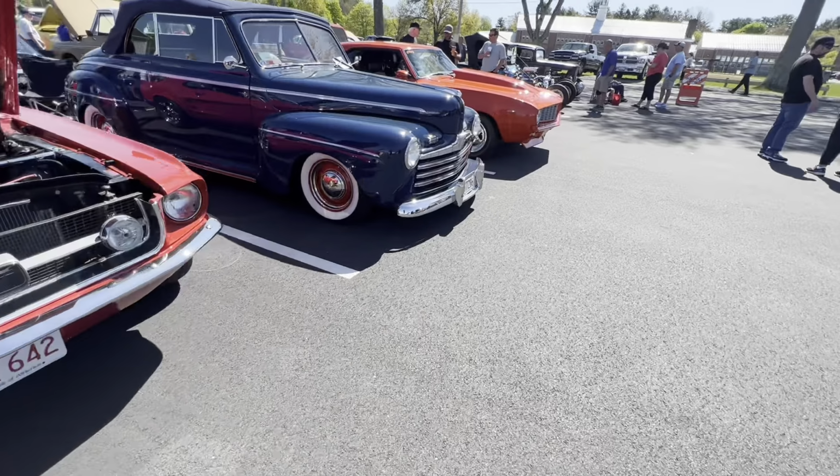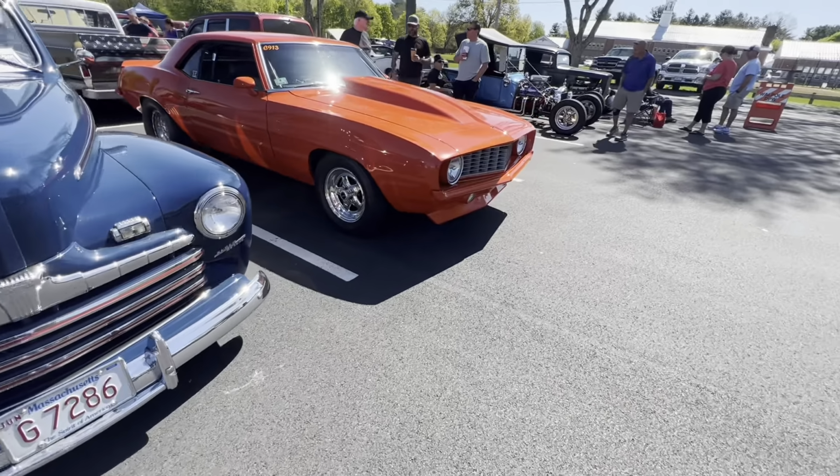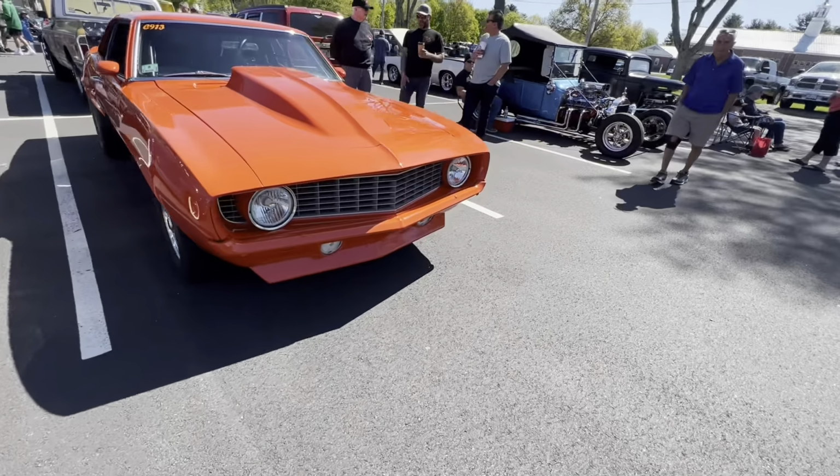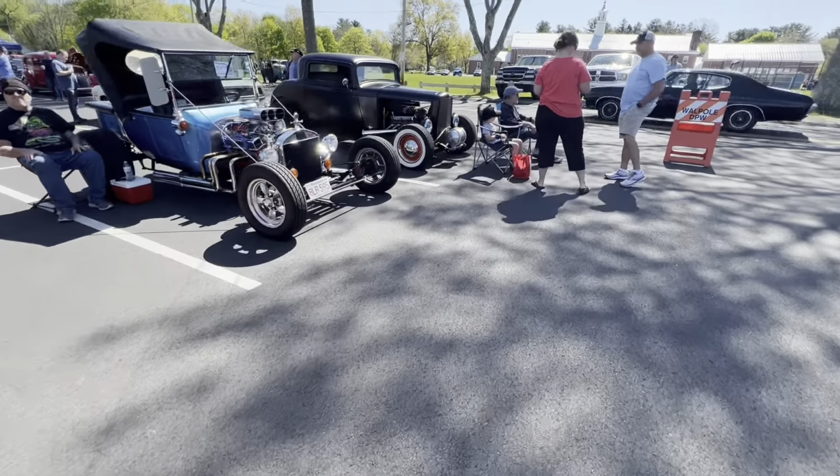Another gorgeous Ford. Really cool Camaro. We heard this Pro Street come in and it sounded awesome. Love the sticker on it, the license plate on it. Another really nice little T-bucket, a hot rod.